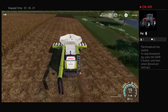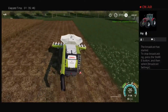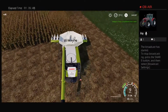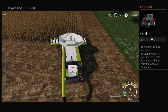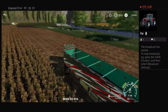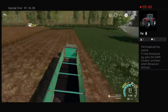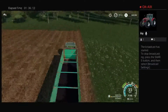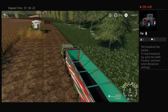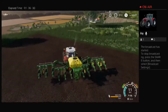Starting to work off on the top part of the field. Work our way back to the roadside. And corn is sown. Alrighty. Truck out of the way. That much seed out of 12,000. That's not too bad.